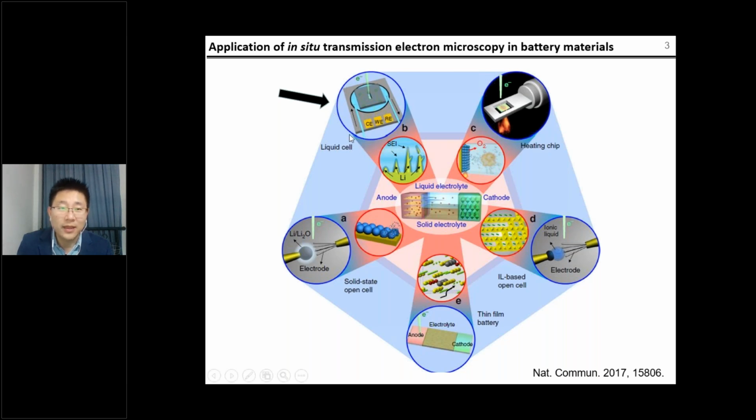And lastly, this is also very important, the liquid cell, which I will introduce today. This one is also very powerful to study the battery reactions in liquid electrolyte, which is used in most of the battery configurations nowadays. It basically has two silicon chips that construct a micron-sized cell inside, allowing liquid to flow in and out, and it also has built-in electrodes, typically a three electrode system: the counter electrode, working electrode, and the reference electrode.